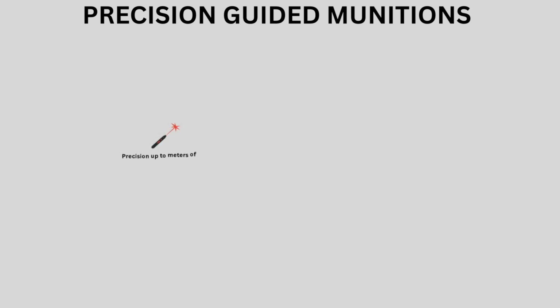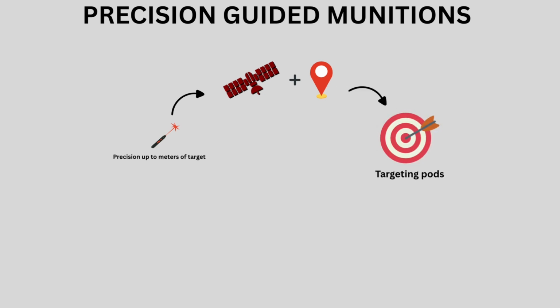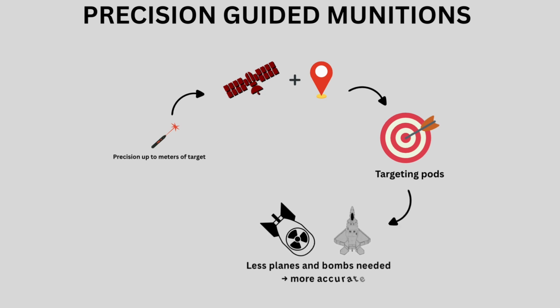Here's the quick breakdown. Laser-guided bombs home in on a laser spot and in clear weather can land within a few meters. GPS and inertial weapons, think JDAM, use satellites and onboard sensors to guide through clouds, smoke, or night. Link them to targeting pods, drones, and data networks, and you get a kill chain that finds, fixes, and finishes targets with far fewer aircraft and far less collateral damage.